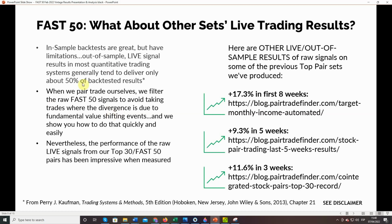Nevertheless, the performance of the raw signals, whenever we've looked at them on our Fast 50, has been impressive when measured. So here are 3 different blog postings you can go to on our blog. But 3 other times we've measured these. One of them we had plus 17.3% in the first 8 weeks. Another we had plus 9.3% in 5 weeks. Another 11.6% in 3 weeks. That was in the big volatility in the market crash in 2020. Delivered amazing returns from pair trading.